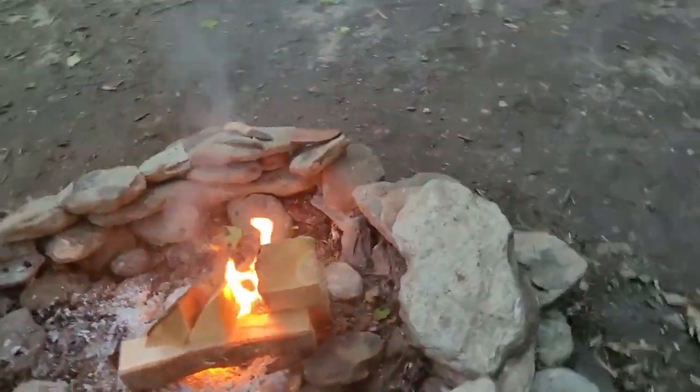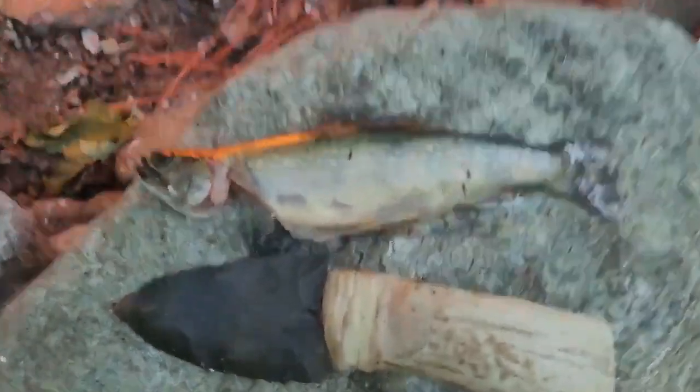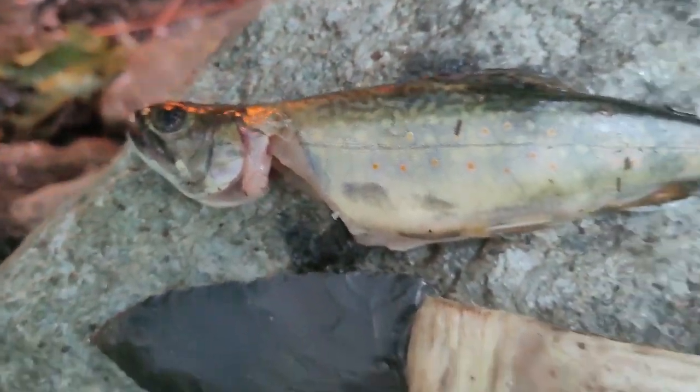Alright, I'm gonna cook this up. We get it going. Back in a bit. He's got that fire going really quick. And he's got the local protein as well. A little brookie with beautiful red spots. Look at that. What a nice fish. Thank you, fish.